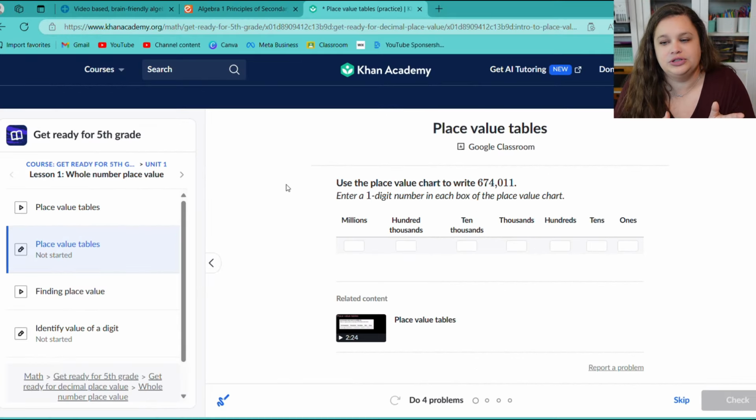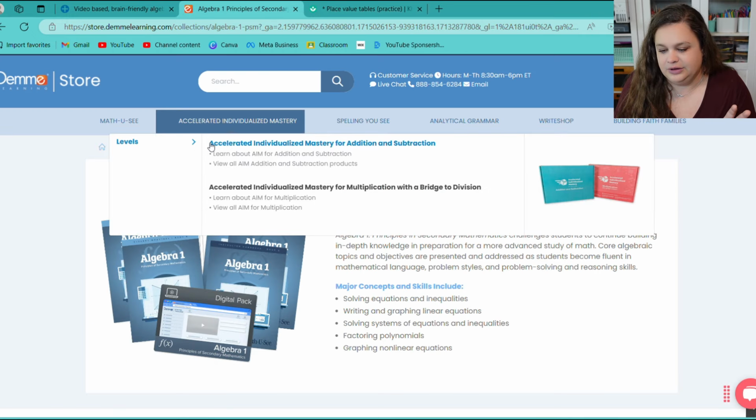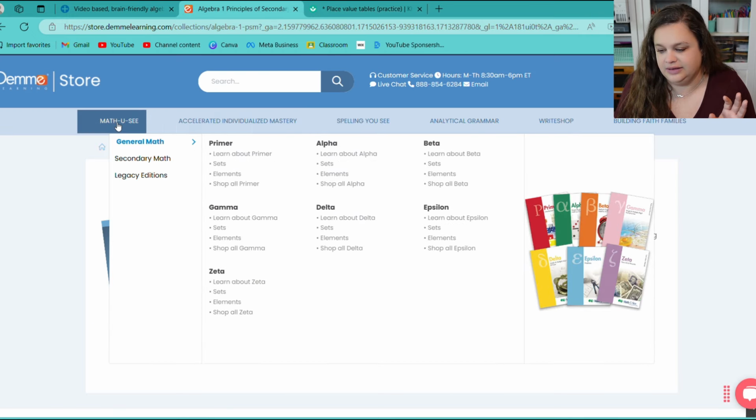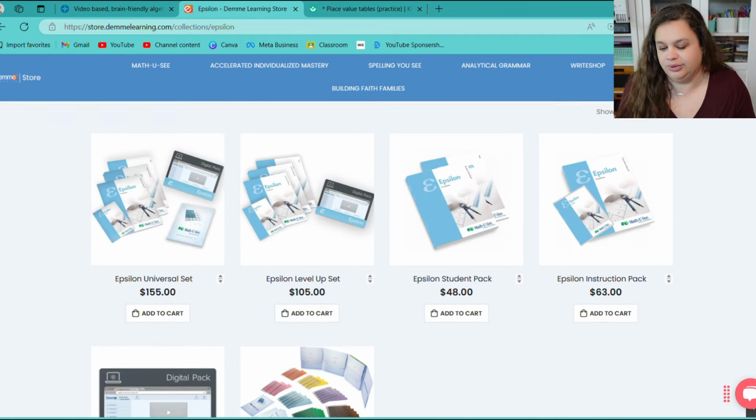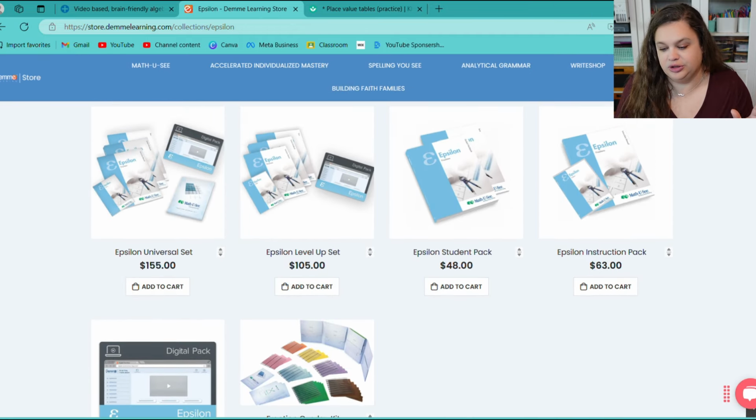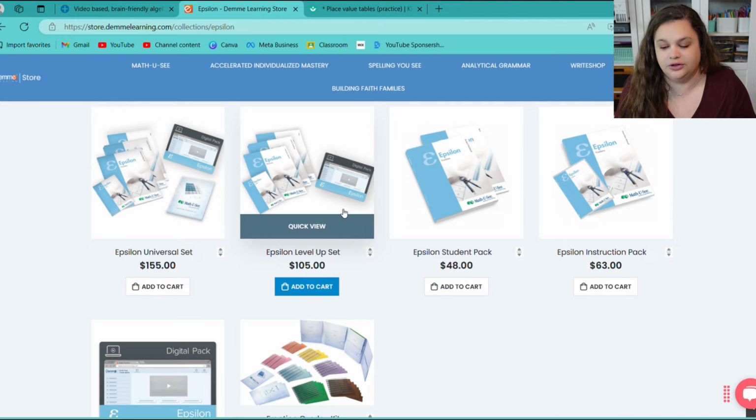So let's jump over to Math-U-See. Now I have the other one pulled up. She would be doing the Epsilon level. So this is the fractions level. And so we have all the blocks and everything. So I would need to purchase this level up set, which would be $105, which isn't that bad. We know Math-U-See's concepts. We know how to use it. It's pretty easy. She only does it 3 days a week. With Khan Academy, she would do 4 days a week.